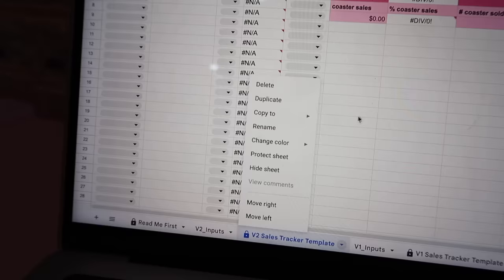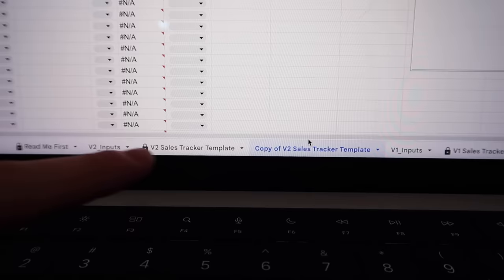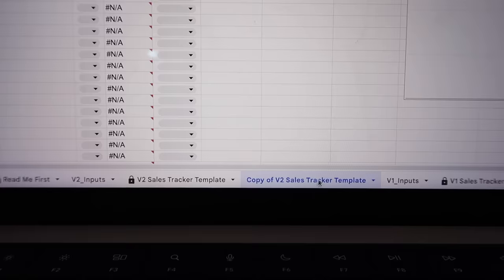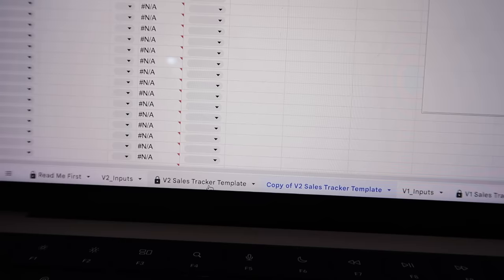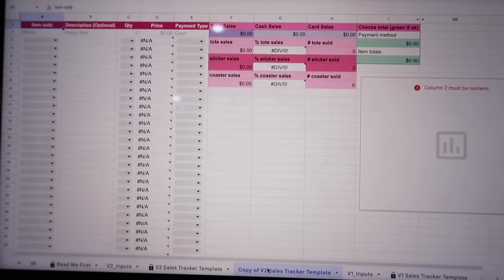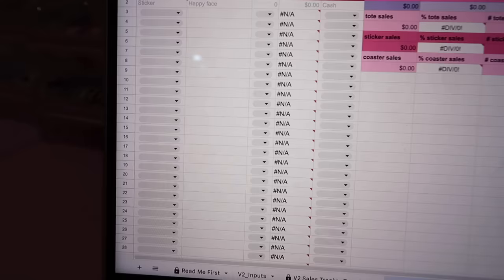So I right-clicked and then hit duplicate, and now it is no longer protected. There's not that lock sign next to it. So this is copy of V2. What I would recommend doing, and we explain all of this in the directions, but I would name this template the name of your event. Every time you have a new event, you make another duplicate of this, and then you can just name it the name of the event. So you'll have a new spreadsheet for each event. Or you could just keep doing it on one spreadsheet, but we like to do it by event.